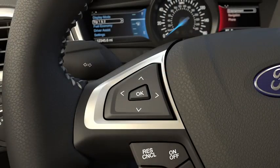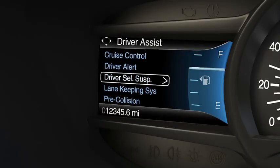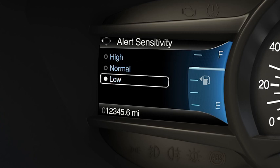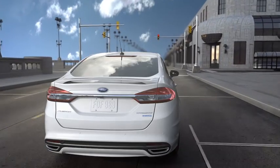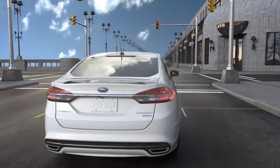You can change the sensitivity of the warning system to one of 3 settings by using the 5-way control on your steering wheel. Scroll to Driver Assist, Pre-Collision, Alert Sensitivity, and then select High, Normal, or Low. A lower setting can send fewer warnings, while a higher setting will give earlier, more frequent warnings.